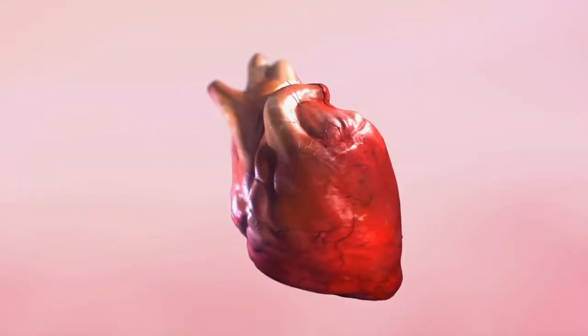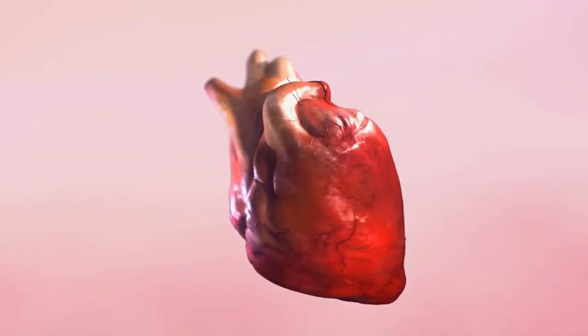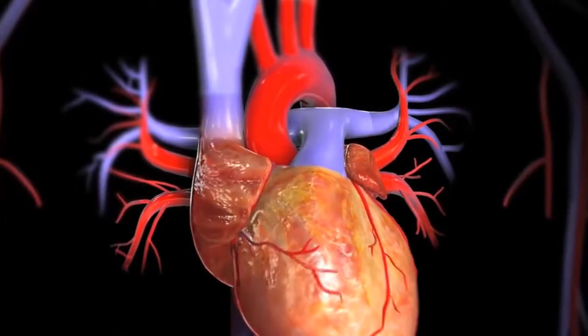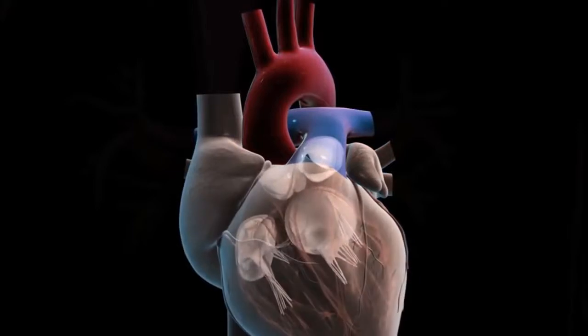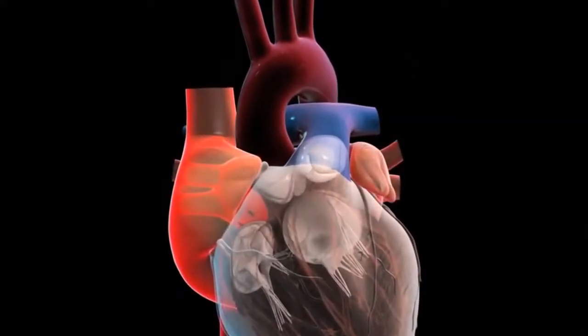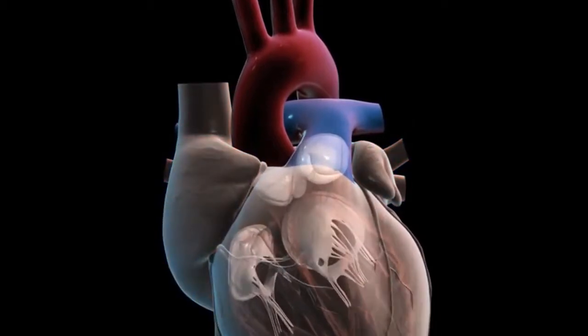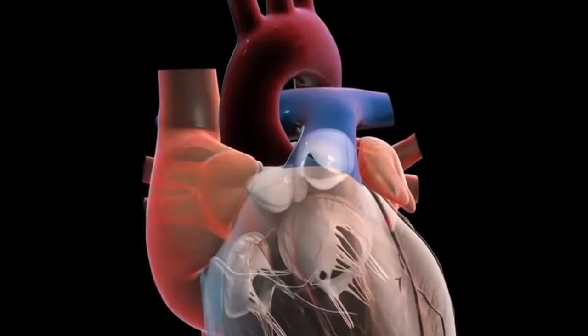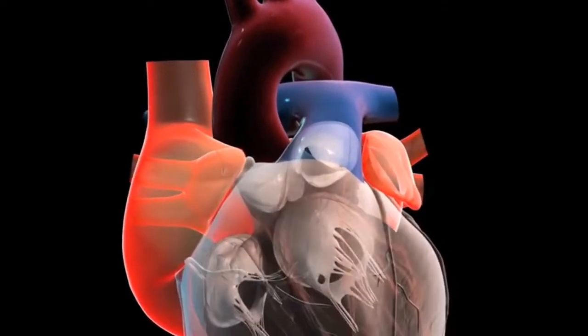Your heart is responsible for providing oxygen and nutrients through the blood for your entire body. At the front end of the aorta, there is a flapper check valve called the aortic valve. The aortic valve opens so blood can flow out of the heart and into the aorta. It then closes to keep the blood it just pumped out from rushing back into the heart.